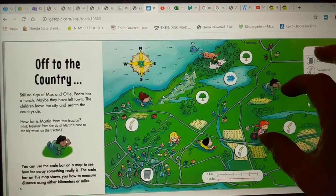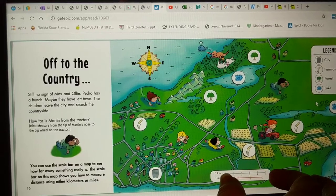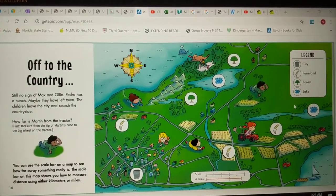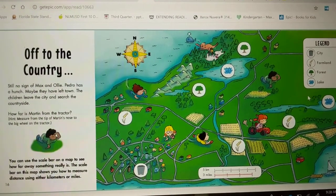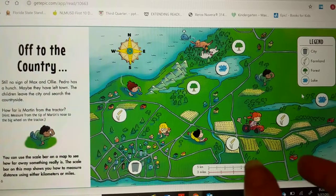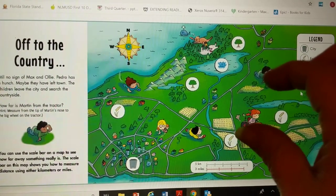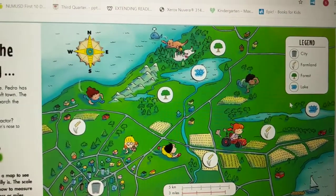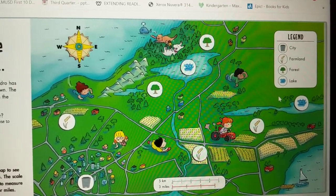I'm just going to go rope and rope, and it looks like it's about that far. I'm going to say about 5 kilometers. I'm not going to be super specific on that one, but that kind of shows us if we see that this is 5 kilometers, and then I take it and I align it up there, that that's about 5 kilometers on the map. There's our legend again that tells us exactly what we're looking at on this map.